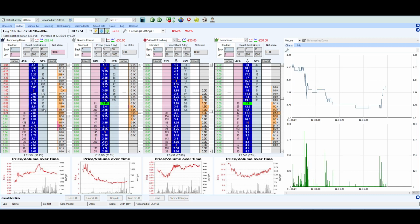So 30 quid currently. Actually going to try and add to that. So it's a very heavy position for me. But let's see if I can maximize the profit a bit on this.